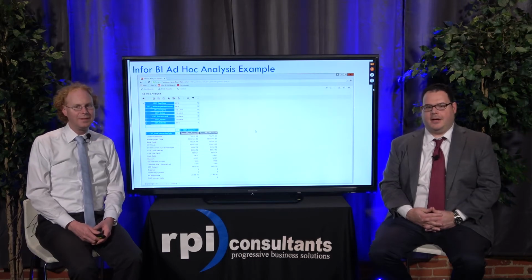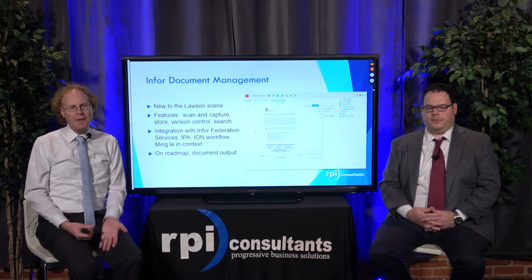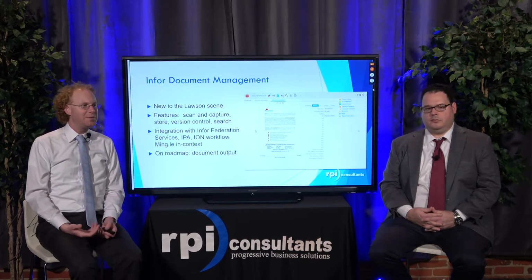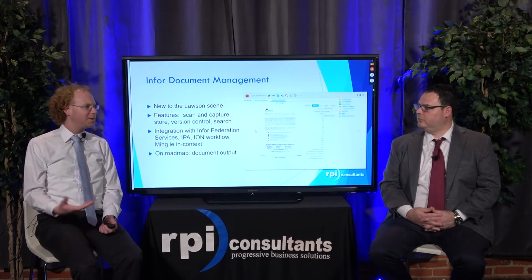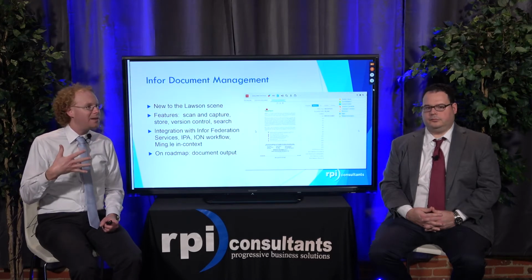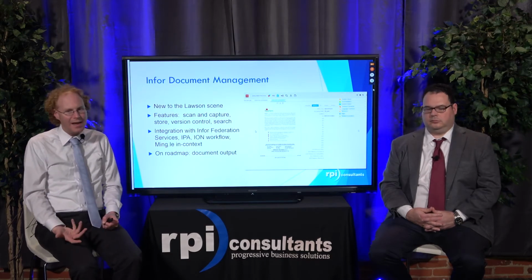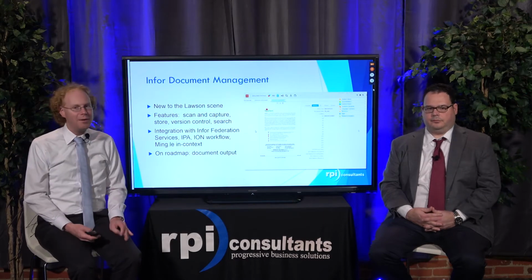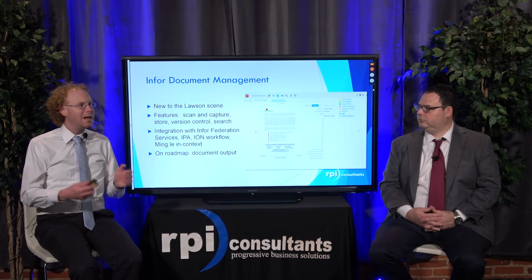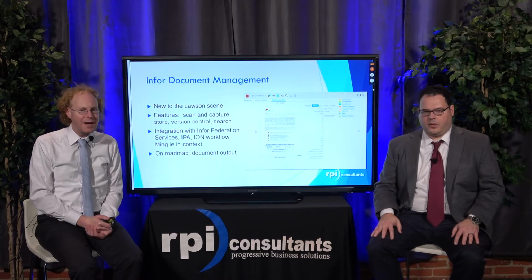Great. So what else do we got here on what's new to the Lawson scene? Infor document management. Lawson has traditionally lacked a repository for business files that are tied to transactions, right? So if you think about PDFs or TIFFs or scans, images that would go alongside a transaction in the system, this need has been met by outside imaging systems like ImageNow, what have you. Infor does have their own product.